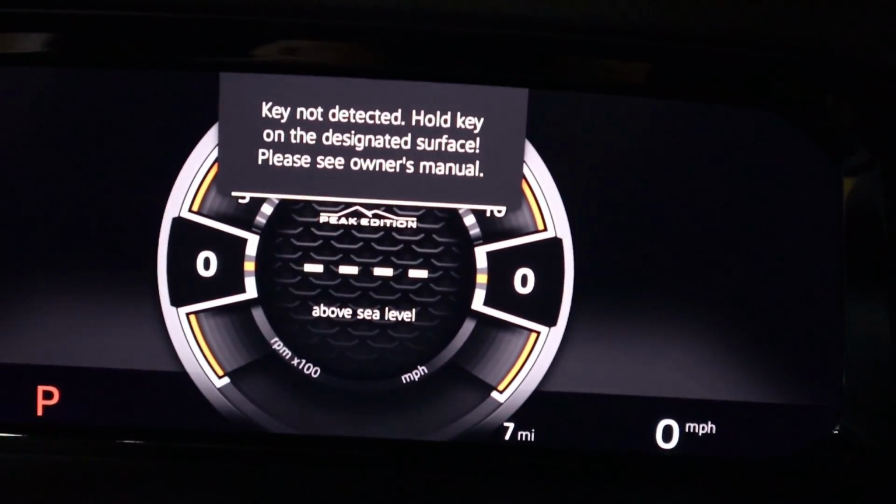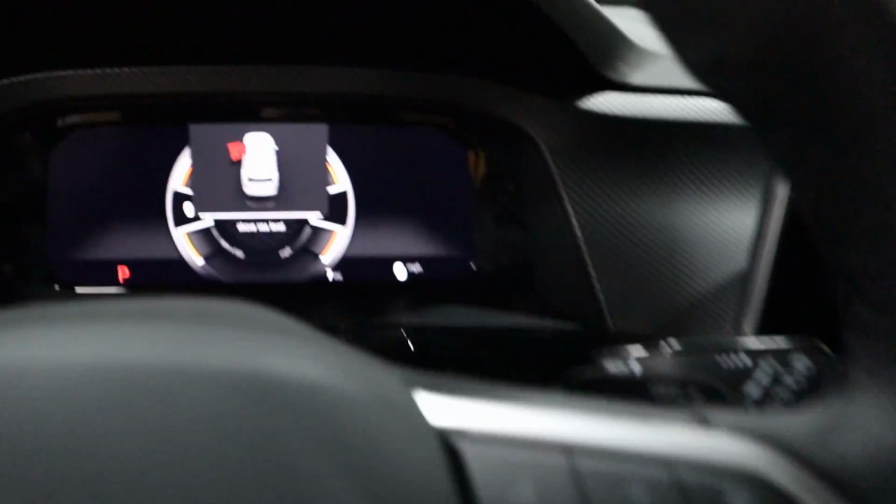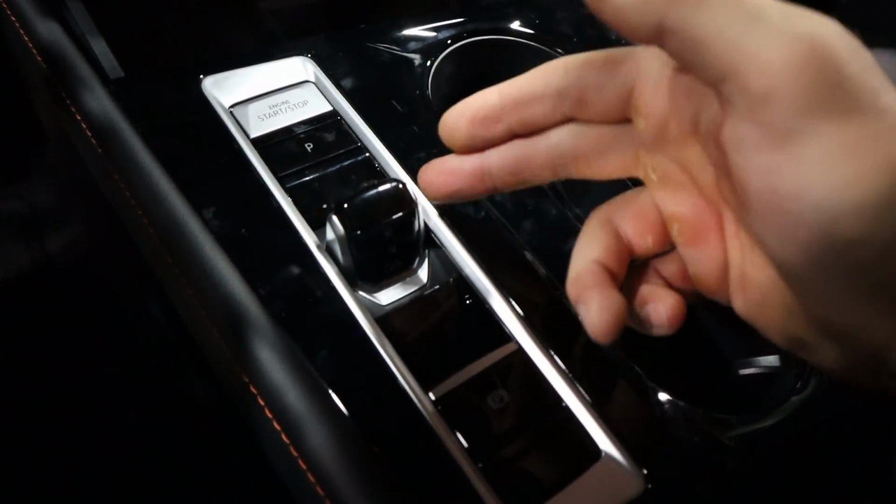And then I like the engine stop start. It's got, again, kind of a premium look to it, but it's right next to the parking brake. A little bit funky. There's the gauge. You can see the Peak Edition. It's actually custom. The shifter. Man, I don't know if that's a thing that's going to stay or not.